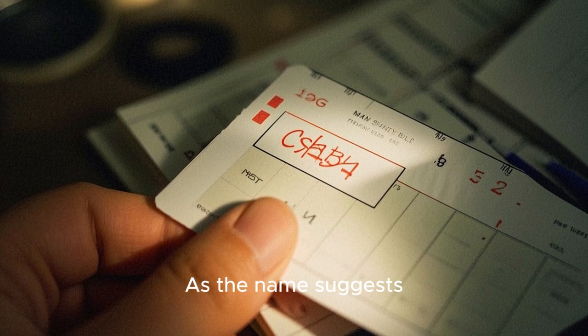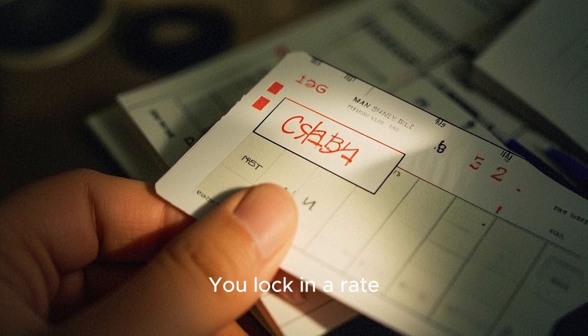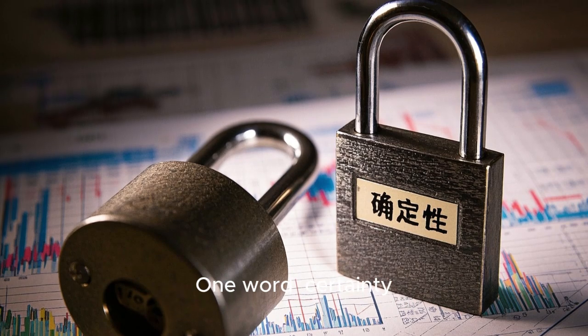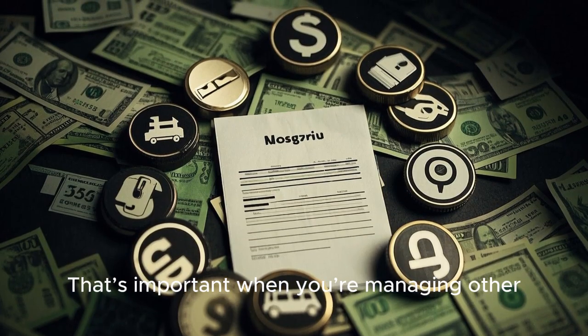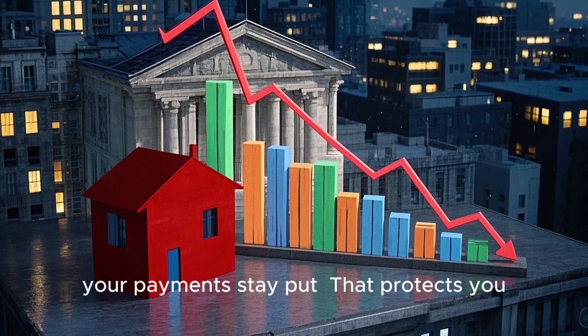As the name suggests, the interest rate stays the same for a fixed term, commonly 10, 20, or even 25 years. You lock in a rate. Your monthly payments stay unchanged. Simple. Why do people like fixed rates? One word: certainty. You know exactly how much you're paying every month. That's important when you're managing other financial commitments like school fees, car loans, or business cash flow. If the central bank raises rates, your payments stay put.